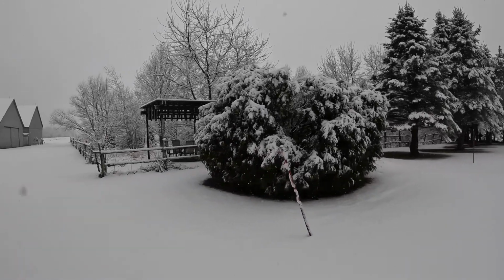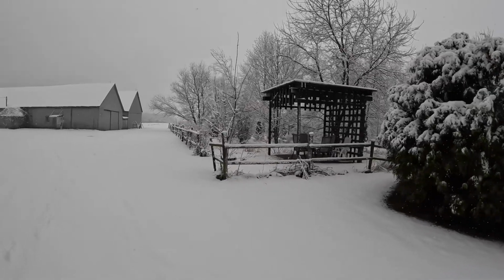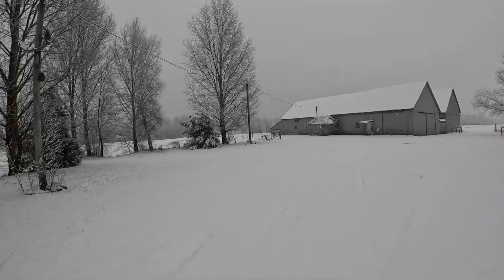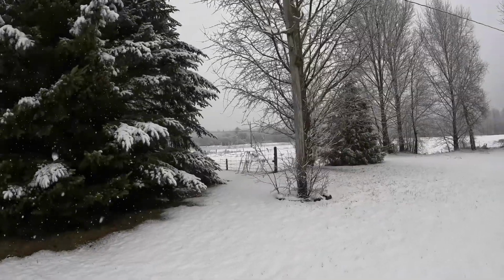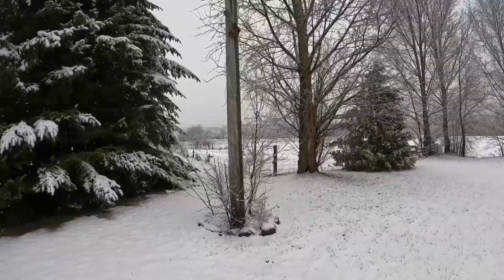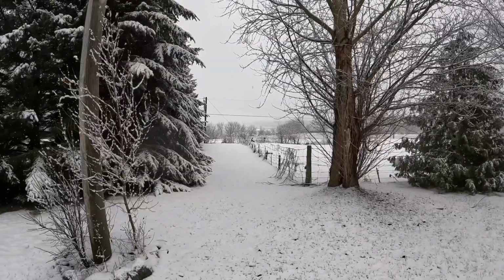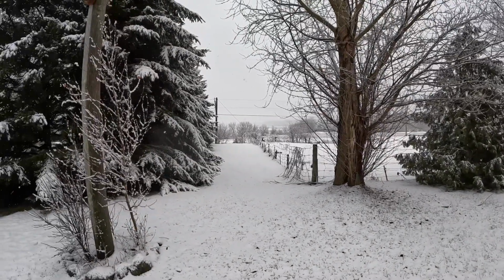Yesterday I saw that I have my flowers starting to bloom a bit too early. But I guess with the climate change, this is what's happening. Too bad I don't have a zoom on the GoPro. I'd like to zoom in on the river over there. That's where all the action is.